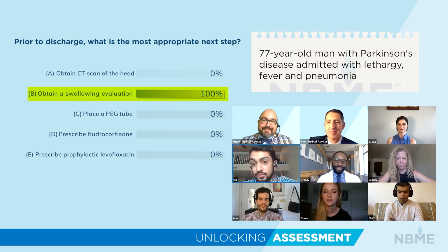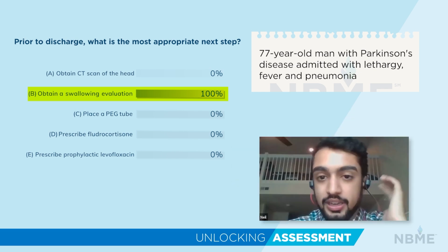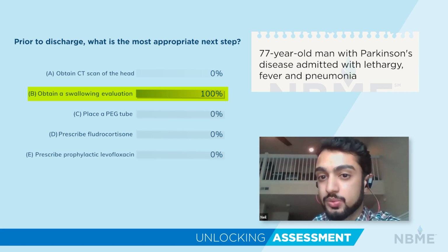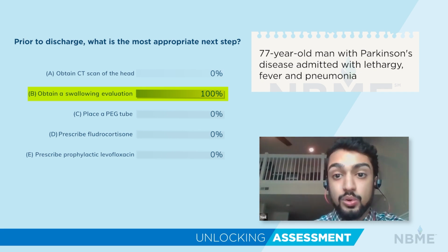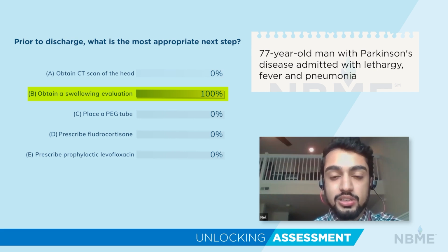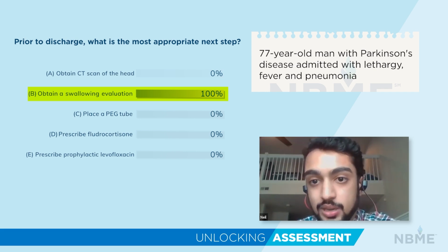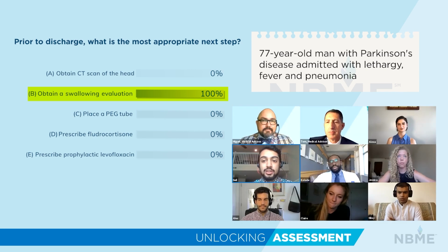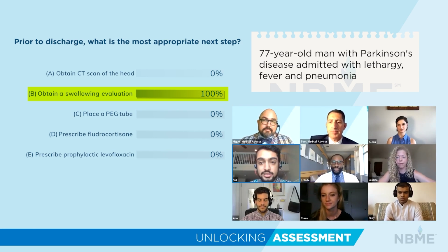I was just going to say, if that answer was excluded, it would almost change the way I thought about the question a little bit, because it would lead me more towards thinking about the chronic condition: has this progressed into more like neurogenic orthostatic hypotension along with the dysphagia, creating a different clinical picture and saying, do I have to prescribe fludrocortisone to this patient? So, just something else to consider.